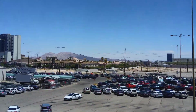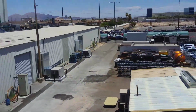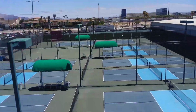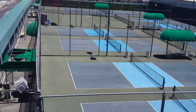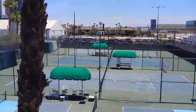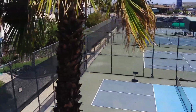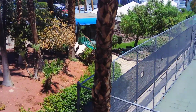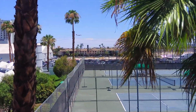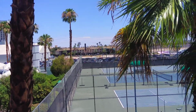There's a plane turning over there, setting up for her landing. Pretty cool tennis court. Now arriving at Paris Las Vegas Station. There's the plane. This monorail continues northbound. Next stop, Flamingo Caesars Palace Station.